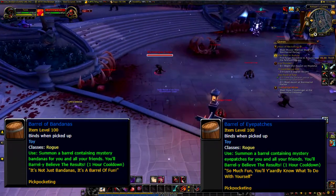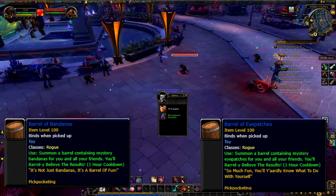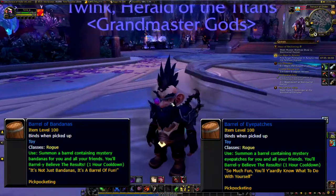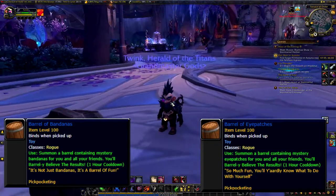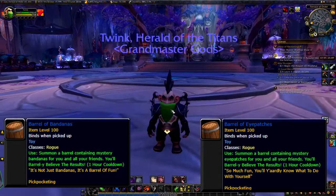If I actually did the Suramar quest and got the disguise, it would probably be easier for me, so I just have to settle with stealth. Now, it didn't really take that long. I know 50,000 plus 50,000, that's 100,000, might seem like a lot, but it really didn't take all that long. But eventually, you'll get your 100,000 Coins of Air. You can get both of these toys.